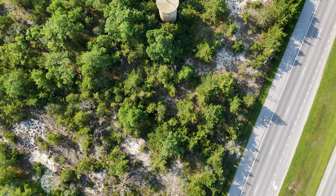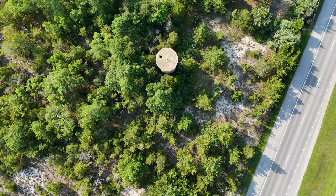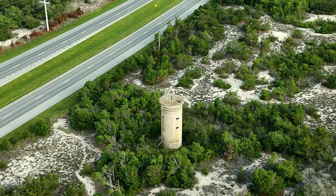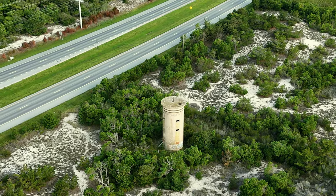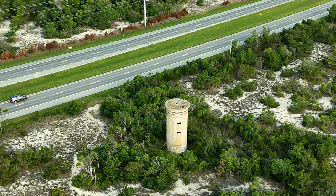For several decades after World War II, the towers stood as silent reminders of a time when the threat of invasion was on every American's mind. Many fell into disrepair. They were the victims of coastal weather and neglect. However, in recent years, there has been a growing movement to preserve these important historical structures.